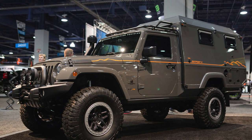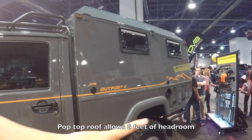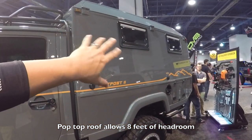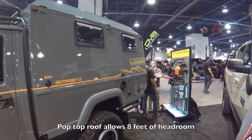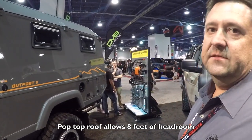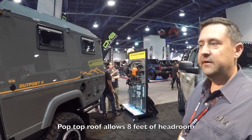I like the fact that you can pop this up and make it tall. Can you still get in there and live in it without the top up if you wanted to? Yeah, you'd have to crouch down a bit. It'd be a little lower, obviously. It's 8 feet tall once that top is up, so that's a lot of room.